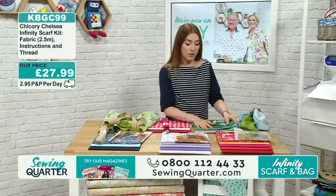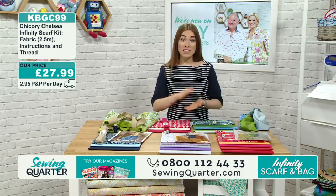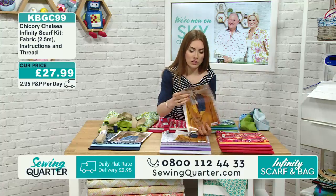Now, I'll show you the different bundles we've got for these. Again, you're getting instructions. So these are from Rebecca Reed. These are from Simply Sewing. So I'll just show you those instructions here.